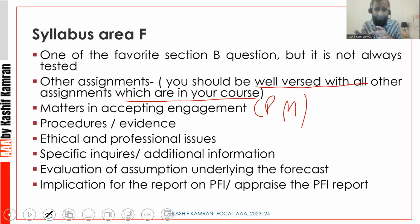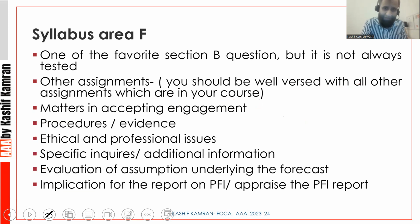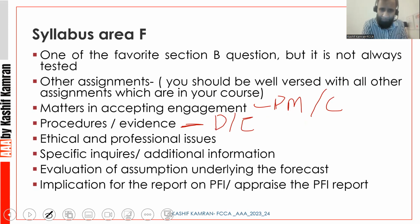So in other assignments, you do get questions which you've already done in the preceding syllabus areas, like practice management. You did practice management in the syllabus area C. You did procedures and evidence in syllabus area D and E. You did ethical and professional issues in syllabus area B. So your previous syllabus is helping you with other assignments.